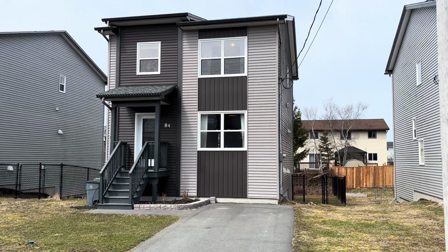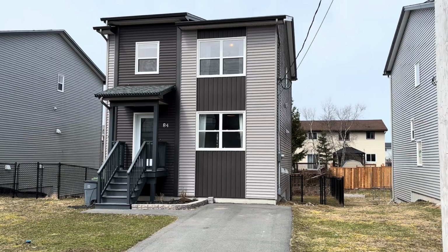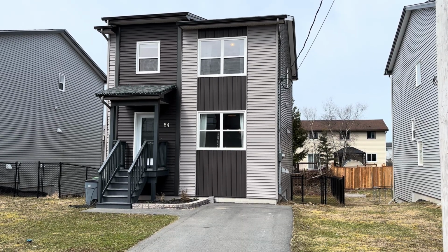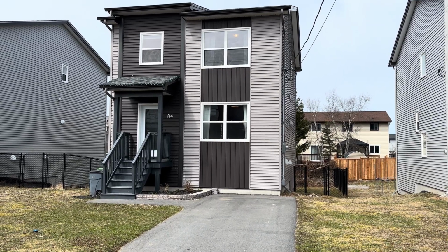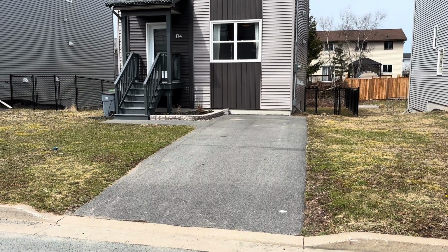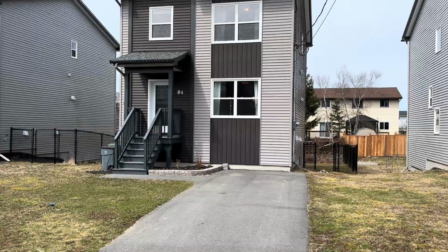So here we have a fully detached home. It's only a few years old. We've got 3 bedrooms up, 1 down, so 4 altogether, and then 3 full baths and 1 half bath, so 4 bathrooms altogether as well. So what we have is a beautiful home. It is vinyl on the exterior. We have a single driveway that's paved, a fully fenced backyard, and let's start the tour.